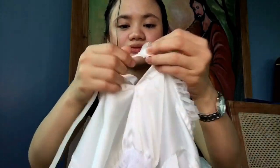Tapos, na-disappoint ako guys because I thought this ribbon, yung parang napupull mo siya, para ma-tighten up yung dito. But girl, hindi. As in, wala, design lang, ayan lang siya. Kita nyo, medyo nasira siya because pinull ko kasi akala ko talaga connected siya dito. So, hindi pala.